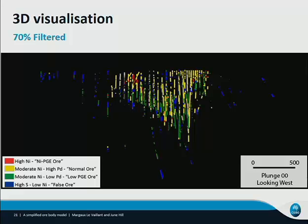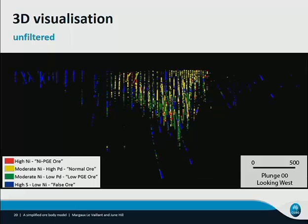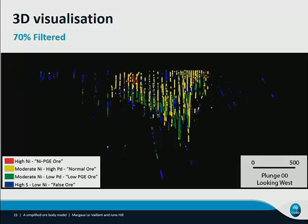If there were some areas where we were more interested in small scale variations, we could go to a 50% filter if we wanted to. We decided for our purposes and for the interpretations that we wanted to get from looking at the variations of tenors within the mineralization, we went all the way to a 70% filter, but that's just a choice.